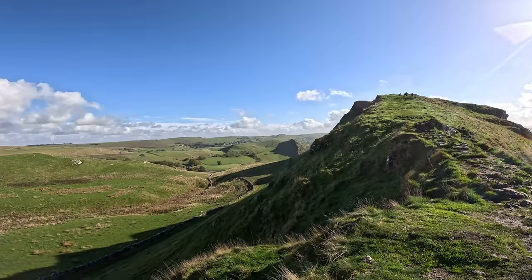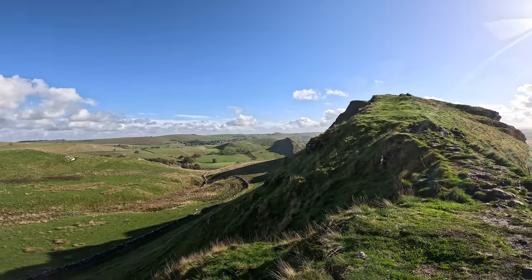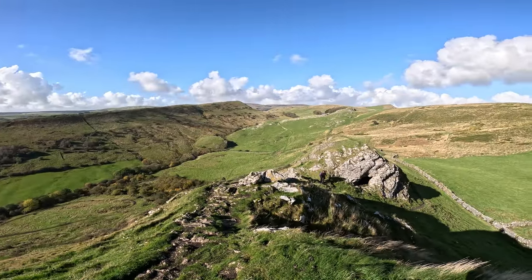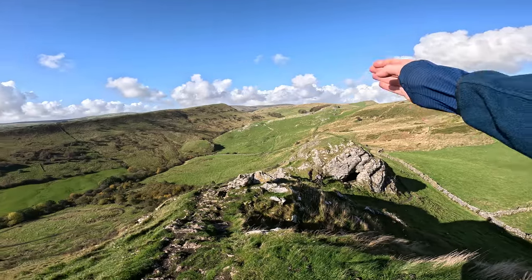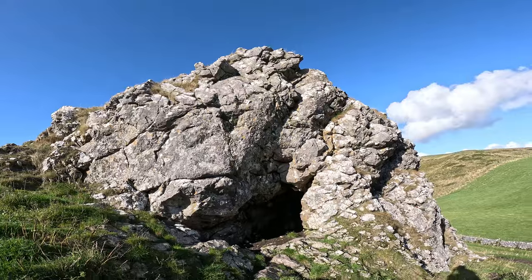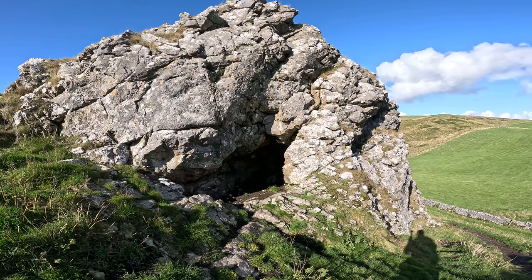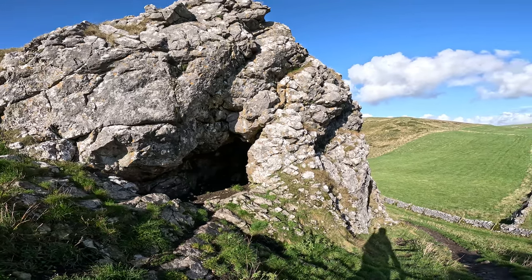That's lunch break over. Nice little spot that, just a view straight down the dragon's back there. There's a nice bit of pork pie and a pecan tart. We're going to go on that path down there. Cool little cave there. Remember last time we came, there was a sheep in there hiding out of the weather. It wasn't the best.